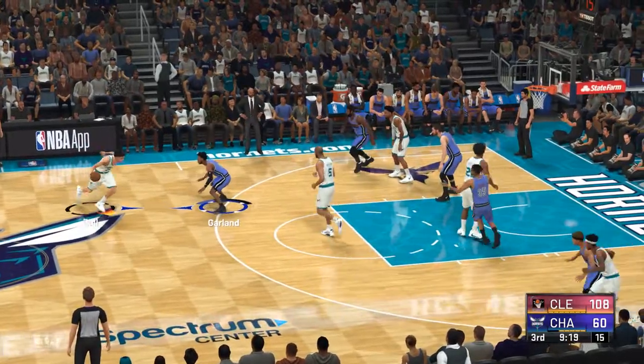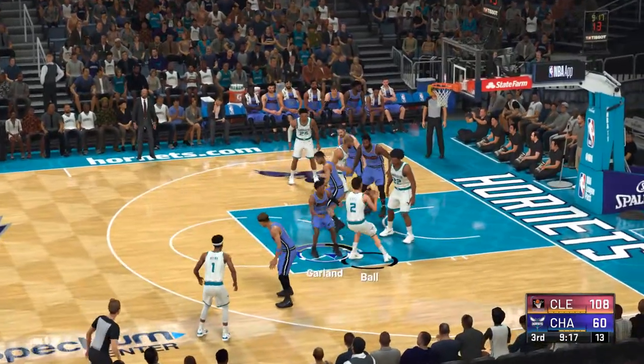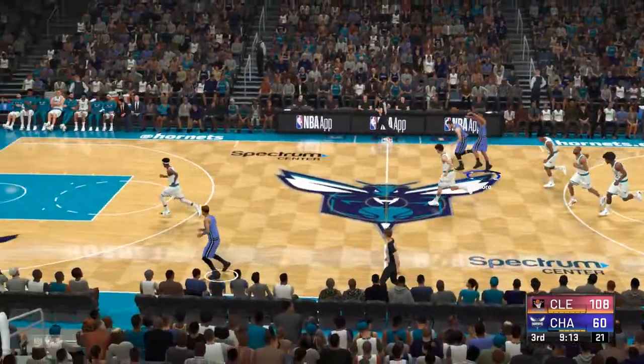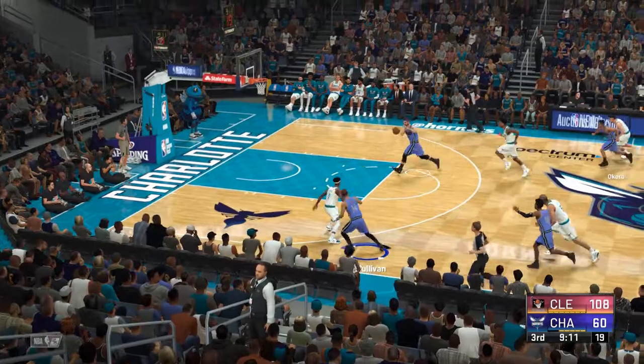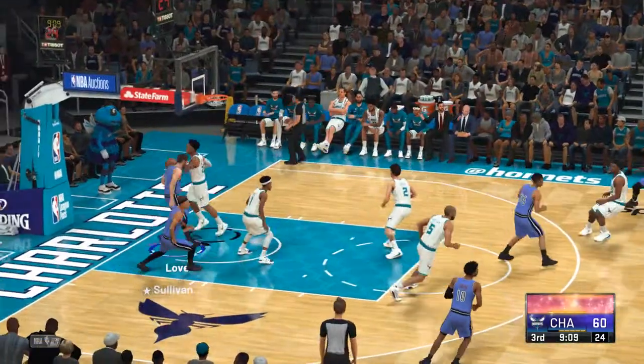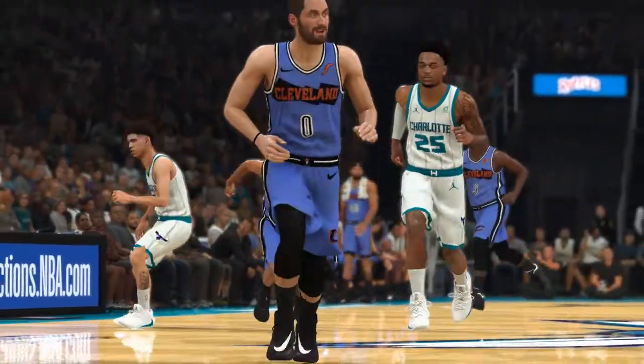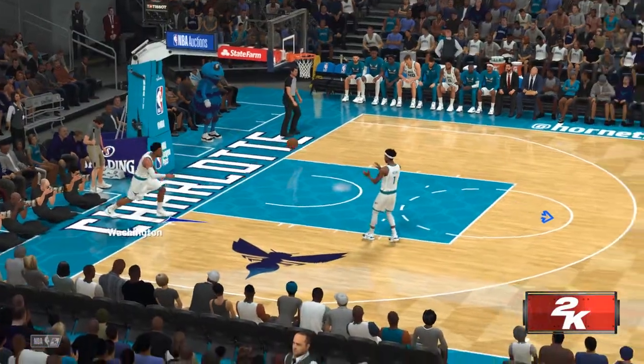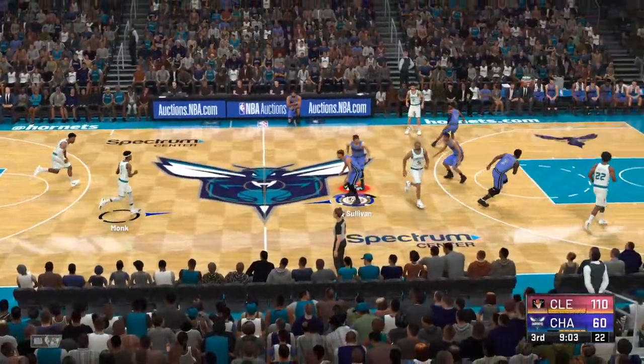Now Ball. That's a break for the D right there. He takes advantage of open looks inside more often than not. And Love throws it down. Talk about execution on the offensive end. They're leaving nothing on the table right now. Absolutely relentless. They're in the flow and riding that wave for as long as they can.